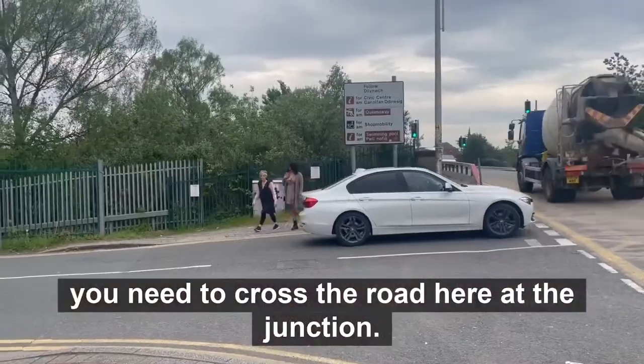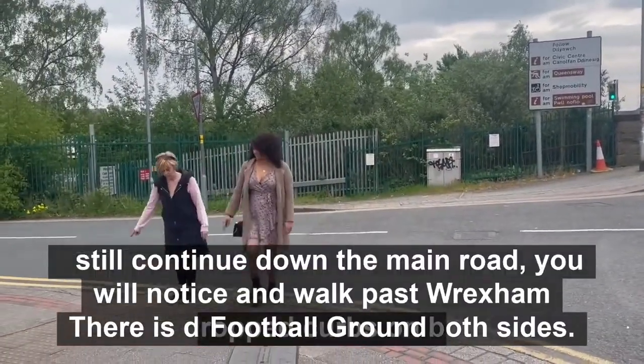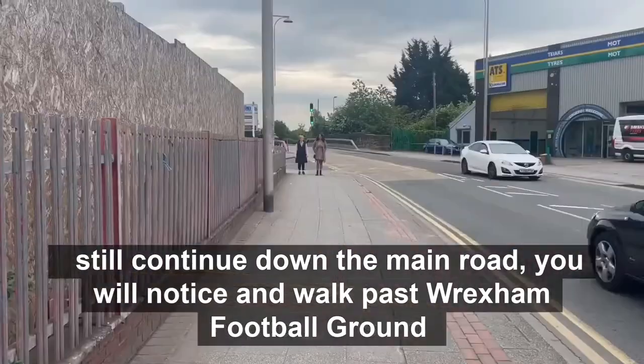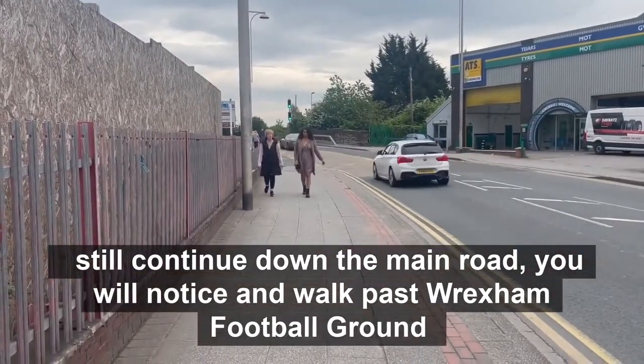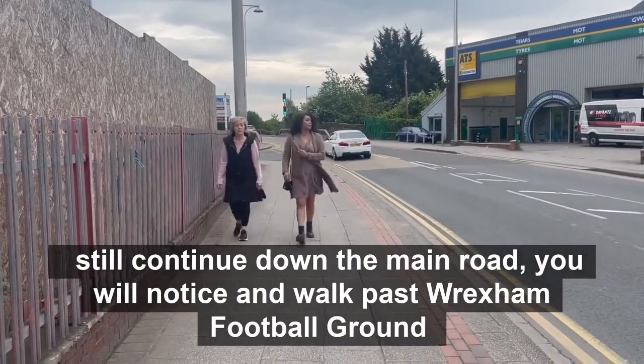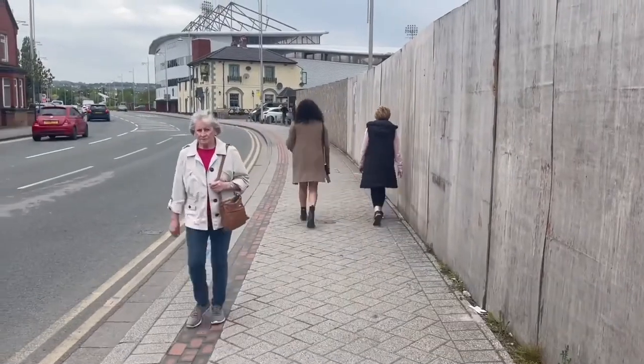You need to cross the road here at the junction. There are drop curbs on both sides. Still continue down the main road. You will notice and walk past Wrexham football ground, which is also called the racecourse. The pavement here is flat and wide.